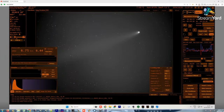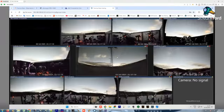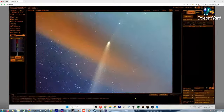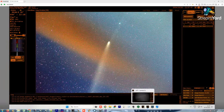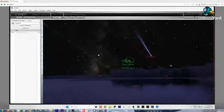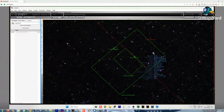From now on it just starts getting darker and darker until we finally manage to get some decent sky brightness. Let's check exactly which star that is in the distance from the comet. Should be this one. Okay, Mafik.